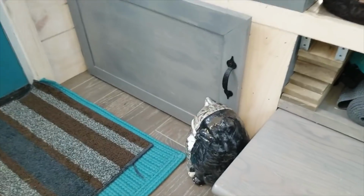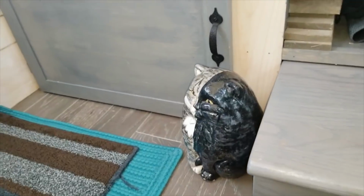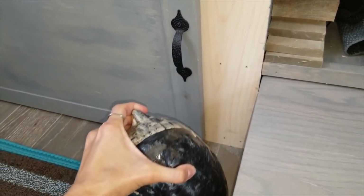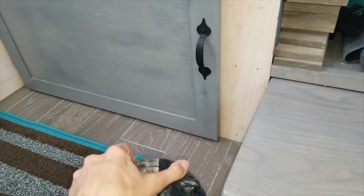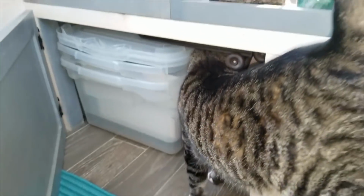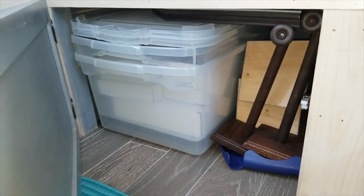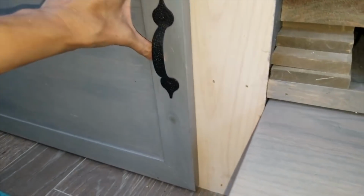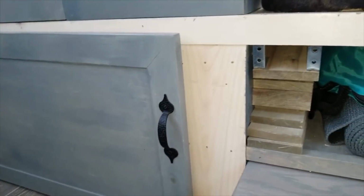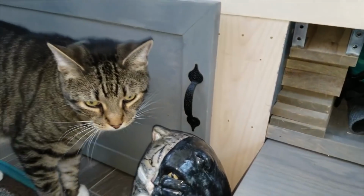And then over here I have my little guard cat keeping this area safe. So there's that area. So that's all the stuff that I can fit in there. And this doesn't close all the way, so that's why I have this guard cat there. I'm trying to keep it closed a little bit.